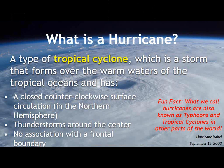So back to the basics. So what is a hurricane? To put it as generally as I can, it's a type of tropical cyclone, which is just a broader term that encompasses several different types of storms, and hurricane is one type, one severity. So a tropical cyclone is basically just a storm forming over the warm waters in the tropical area, and it's known because it has a closed counterclockwise circulation in the northern hemisphere, that is. In the southern hemisphere it is the other way around, but for us, always counterclockwise.